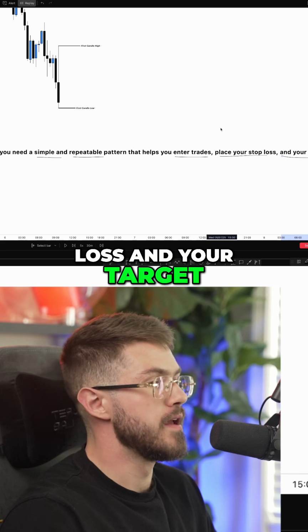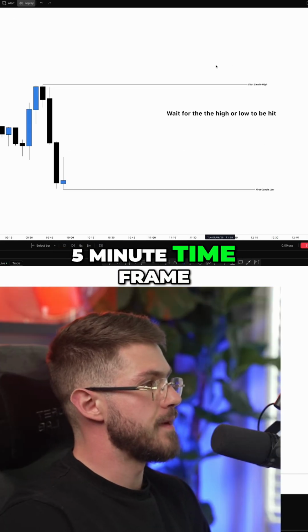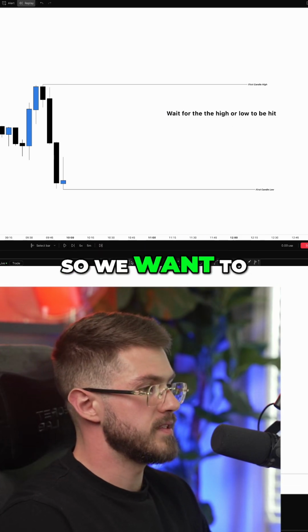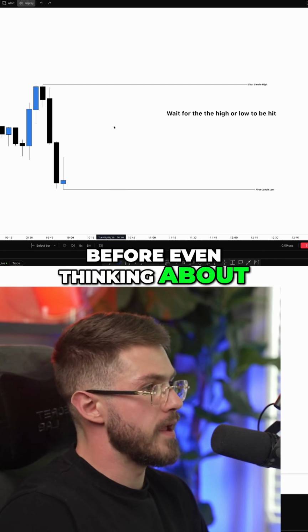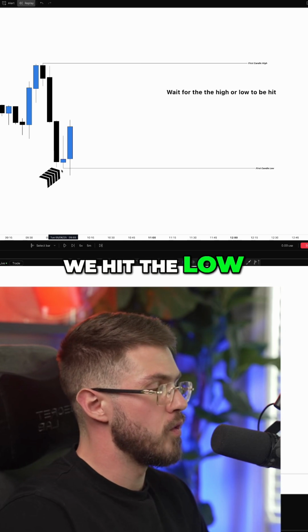Loss and your target. And to do this, we're going to go to our 5-minute chart. All right, so now we're on the 5-minute time frame. The next thing we want to wait for is either the high or the low to be hit. So we want to see price trade into one of these levels before even thinking about a trade entry. And as you can see in this example, we hit the low rather quickly.